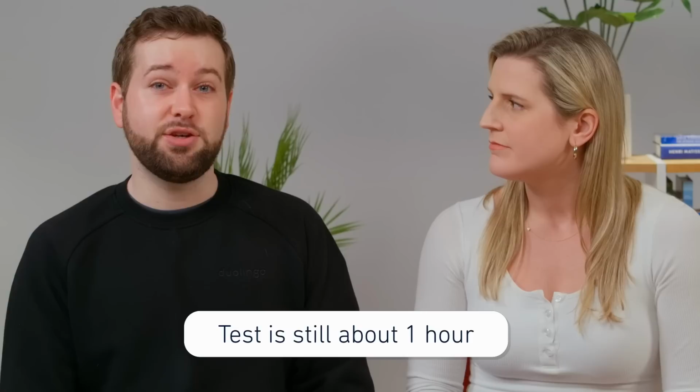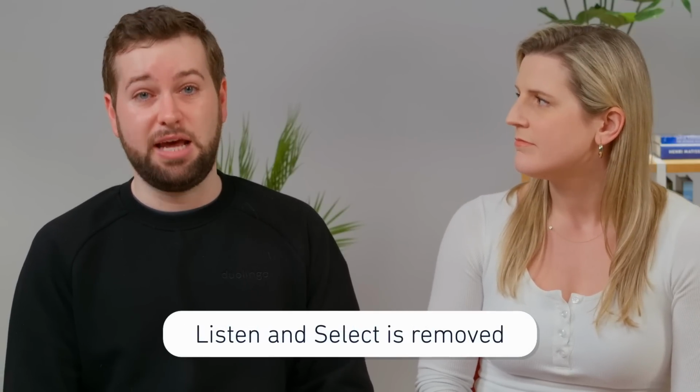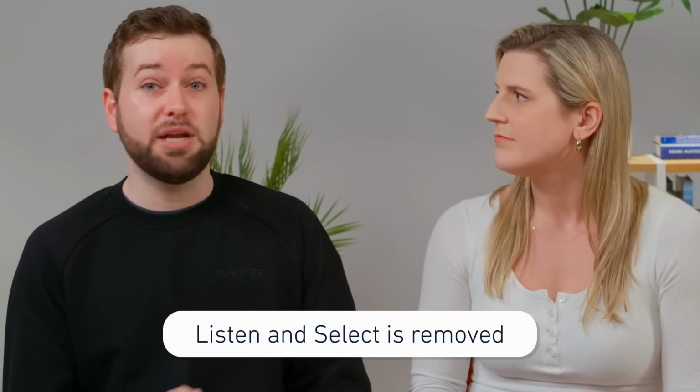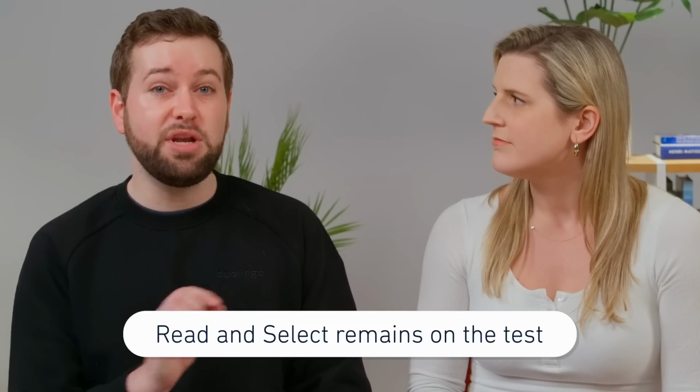And will there be any other changes on the test to accommodate this new question? Yes, we've kept the test about the same length at about an hour long. And so to make room for interactive listening, we are removing listen and select, the question where you distinguish between real and fake English words by listening to audio prompts. But keep in mind that read and select, where you identify real English words that are written on the screen, will still be on the test.